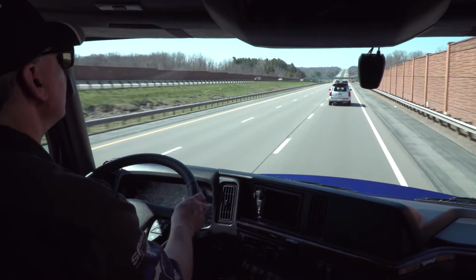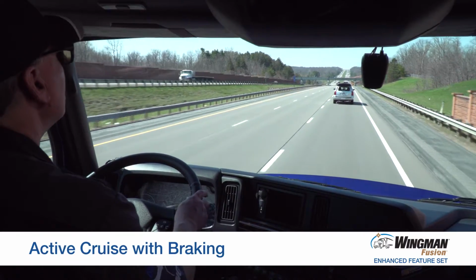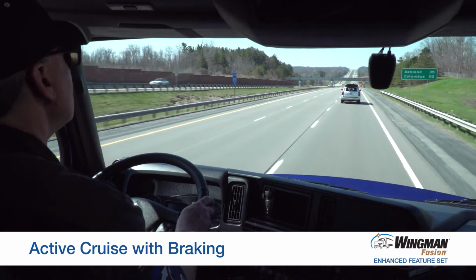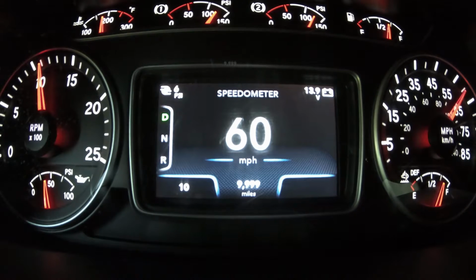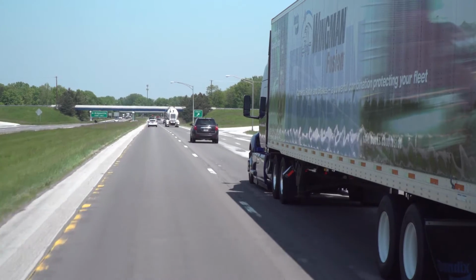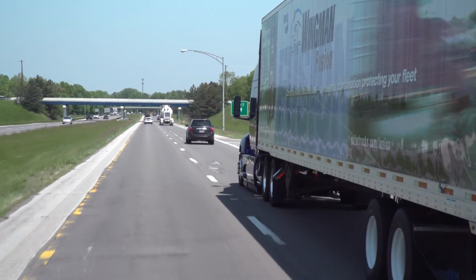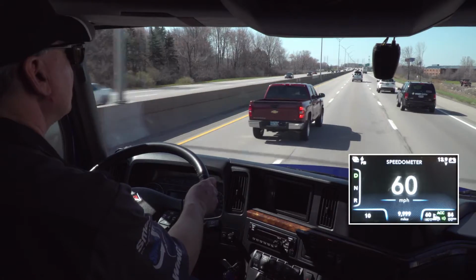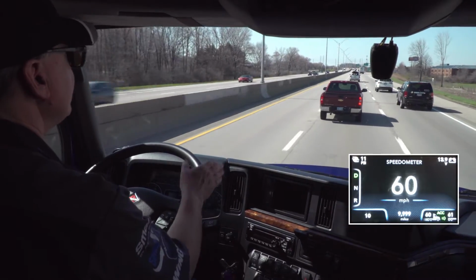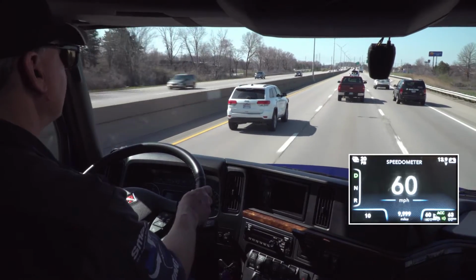Bendix Wingman Fusion also features adaptive cruise control, or what we call active cruise with braking. When I turn my cruise control on and set my speed, the system will automatically help maintain a following distance behind the forward vehicle. When a vehicle cuts in front and accelerates away, the system maintains your cruise control speed.